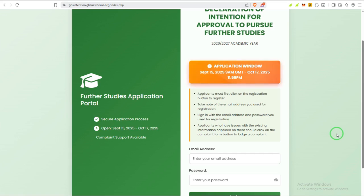So after you've lodged the complaint, within 2 hours or within 4 or 5 hours, normally within working periods, you want to check to see if they have replied, if there is any feedback. So assuming you had an issue with your password, or some other issues that you lodged the complaint about, this is how you can see if they've given you feedback.